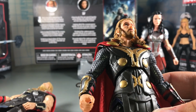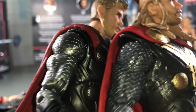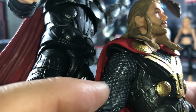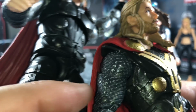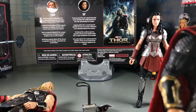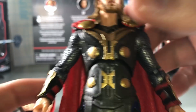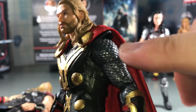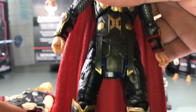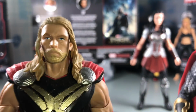You know, I'm looking at even the Infinity War ones, and you can see that the pattern on the armor is different. The lines are a lot deeper on this one versus even the Infinity War one, and the lines are a lot more clean and straight on this one compared to the old Walmart exclusive. So I want to say these arms are new. The rest of the figure is completely reused from this one here, but it is what it is.